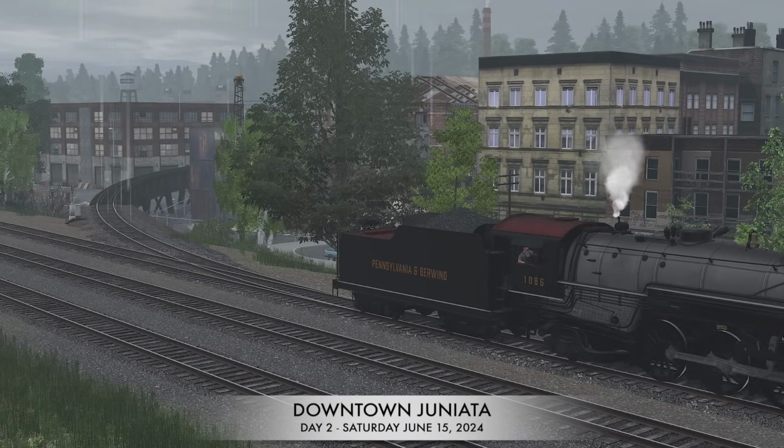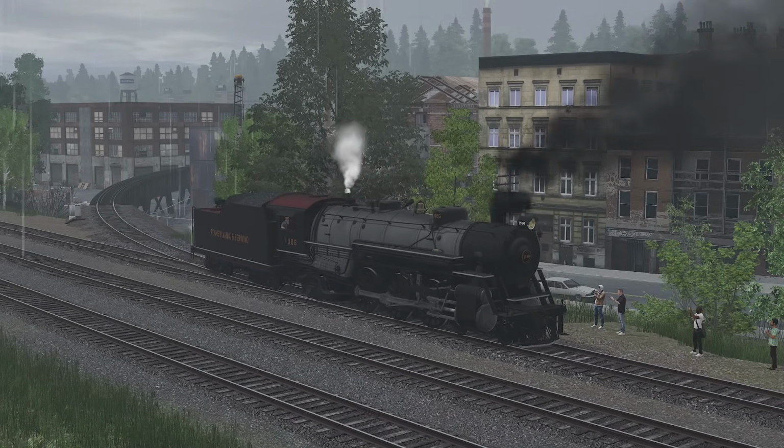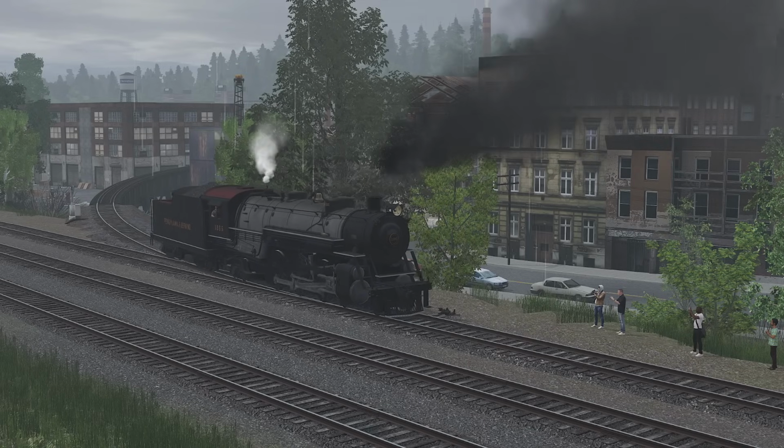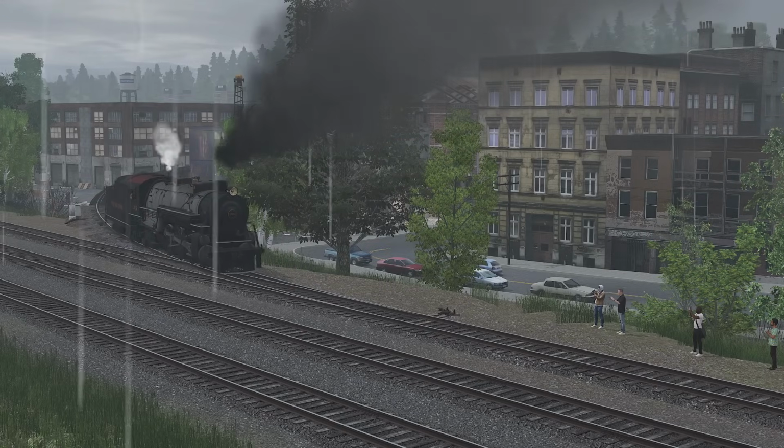The next morning finds the 1086 back in Juniata under dreary skies. The engine is embarking on a rare mileage venture across the lightly used elevated trackage through the center of town.